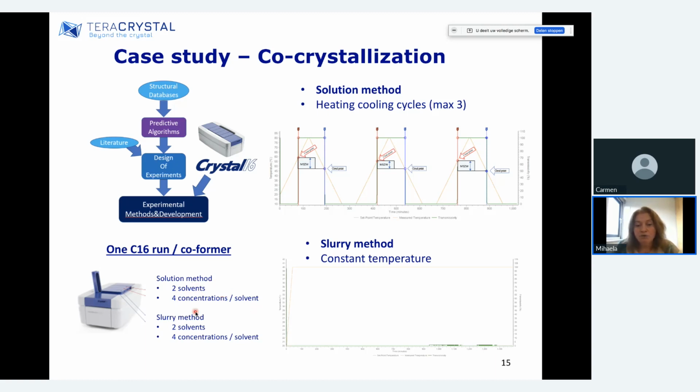And that was quite nice because in the solution method, which is a method where ideally all the components, the 2 components, are in solution, and then you achieve crystallization like you see here. So you get everything in solution, and then you get crystallization. And then, as I mentioned for the salts, we also run 3 cycles. But the nice thing is that here you already get, as for the salts, information on the metastable zone width, and if something happens, maybe that is not always the same. And I will come back to that later. What does it mean? But by using more solvents and more concentrations, then you have extra information from turbidity.